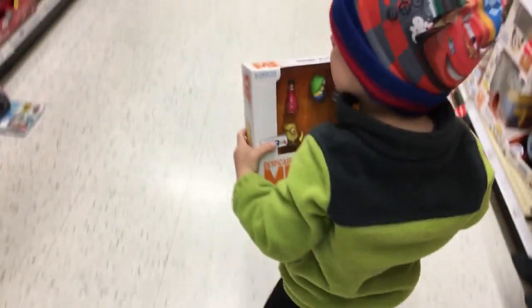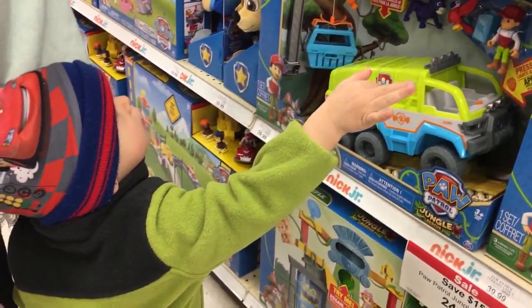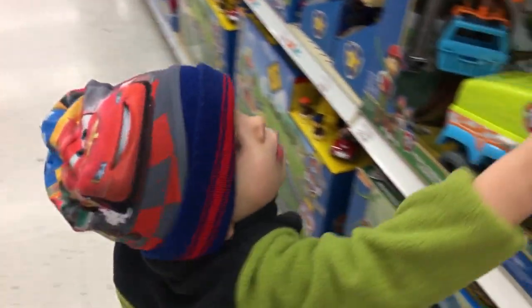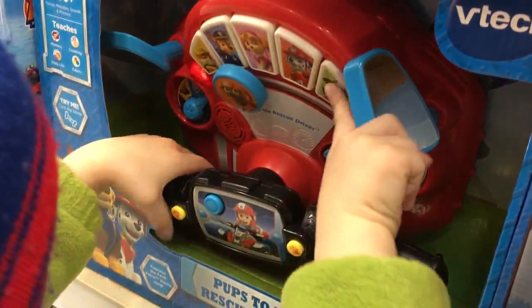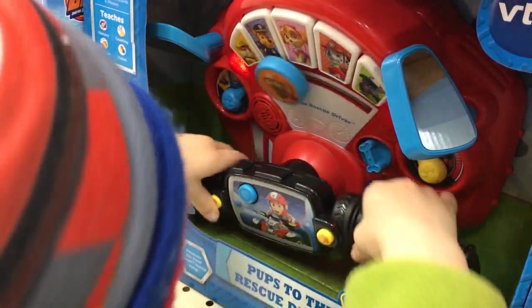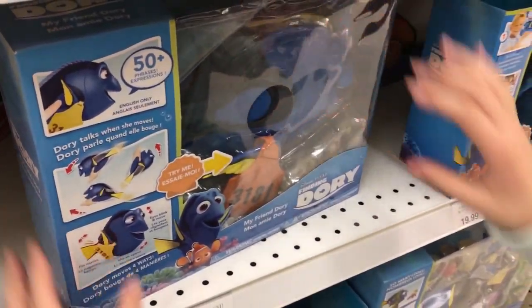Okay, you keep taking it. Just pick one. I said one toy, little man. Pick one toy. What? 100. Look, it's Paw Patrol. Where? Ooh, right there. What are you trying to grab? He wants Marshall. This? Oh. Look at that. That's so cool. It's like a car driving thing. Push the button. That's so cool. It's Dory. I know, right? Cool.